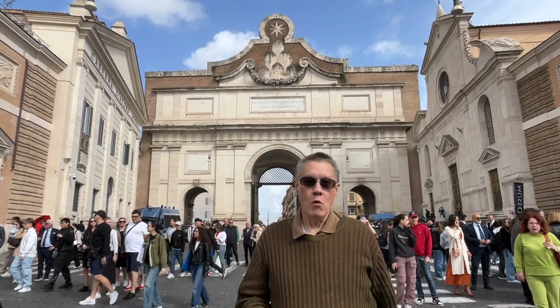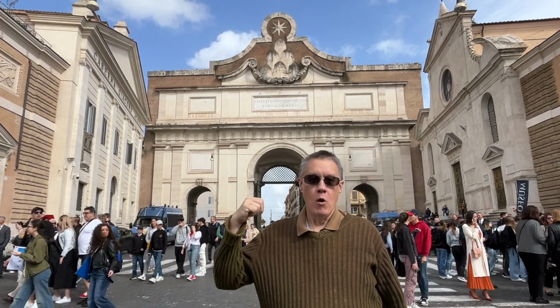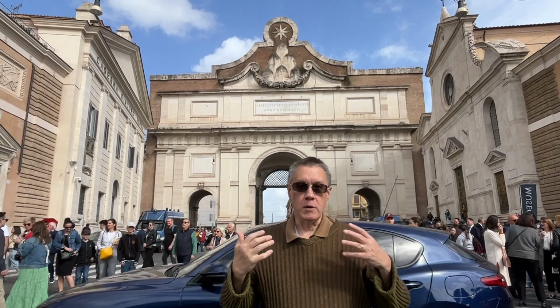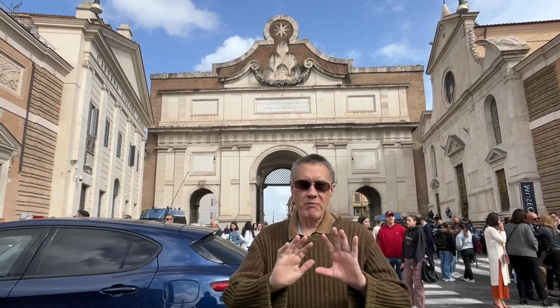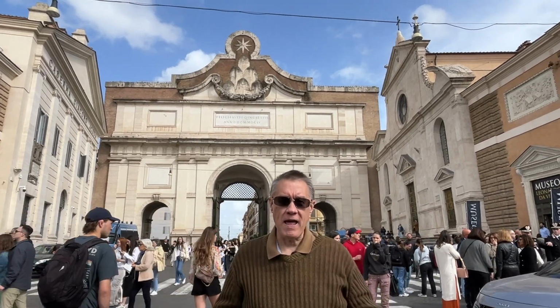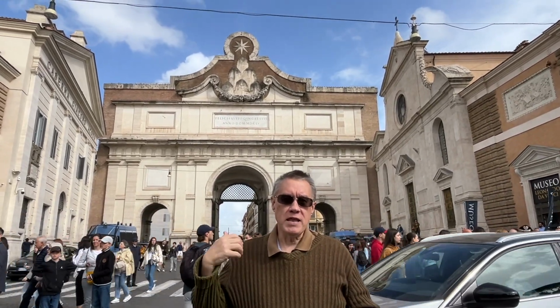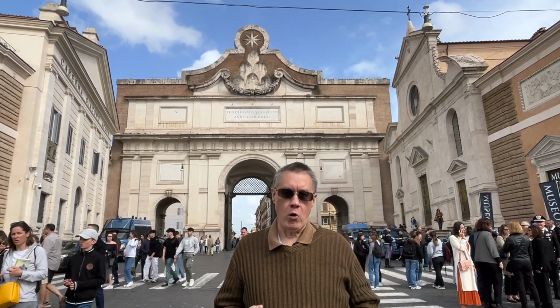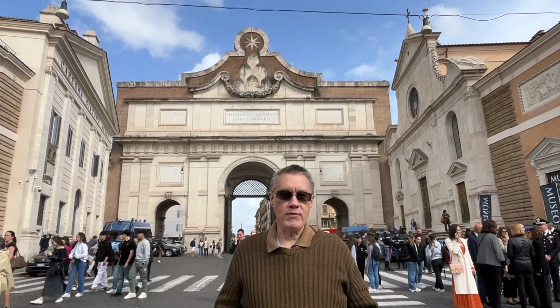Right now, we are in front of Porta del Popolo, which means the People's Gate. It has nothing to do with communism, even though they like to say people's this and that. But really, the name comes from a nearby church called Santa Maria del Popolo, meaning Saint Mary of the People.